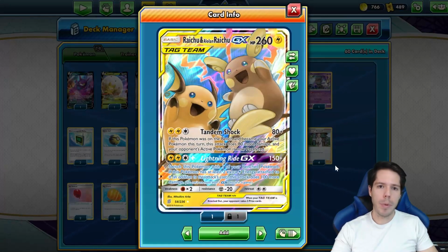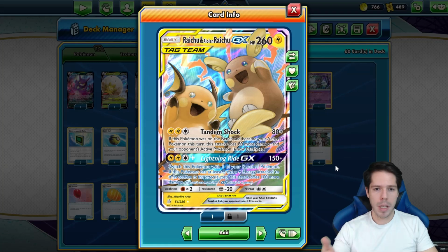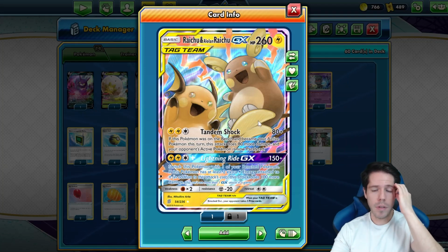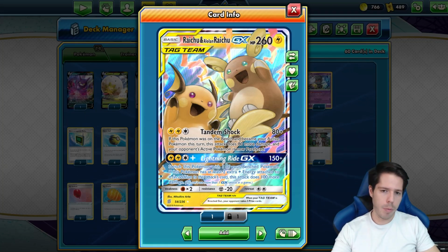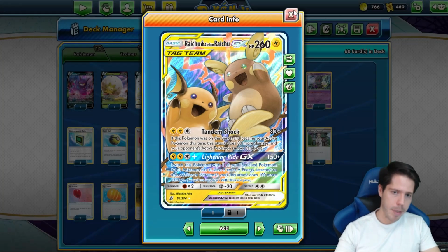Now we also have 2 copies of Raichu and 1 Raichu GX with the Tandem Shock attack doing 80, and if this Pokemon was on the bench during your turn and became active, then it does 80 more damage and your opponent's Pokemon is now paralyzed. And with the Lightning Ride GX attack doing 150 damage and switching back to your bench. And if you have 5 energy total, then you get to deal 250 damage.